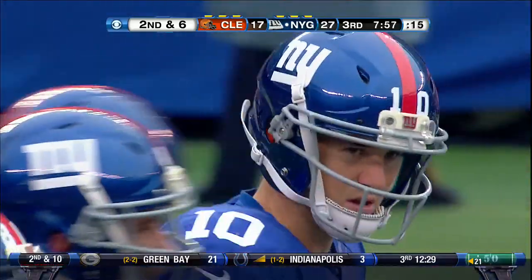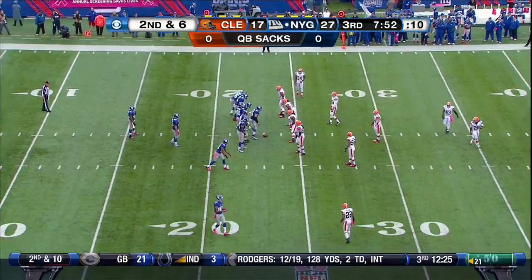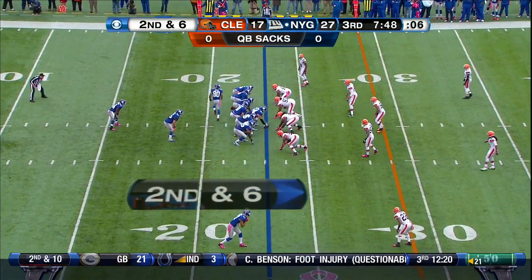Martellus Bennett, that he came back into the game after hyperextending his knee the way he did early in this game, that's awfully impressive. Pretty scary looking injury. I thought he was hurt. I thought he was hurt badly.